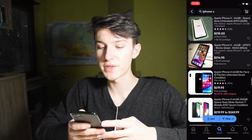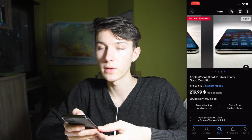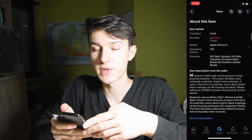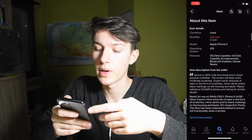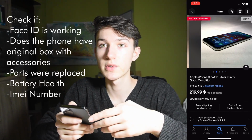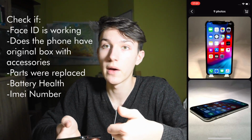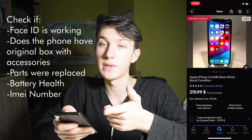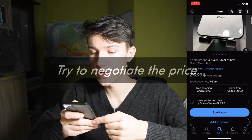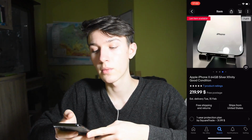As you can see, this person right over here is selling the iPhone 10 for $219 in pretty good condition. This is the 64 gigabytes model. So what I would do now, if I was into buying this iPhone, is contact the seller and make sure that the phone is fully functional, or ask about Face ID, because this is one of the most common issues with the iPhones. Also, you can ask if the display was replaced or maybe some parts were replaced. You can always offer him a lower price, such as $190 or $180.